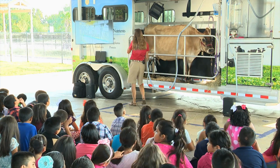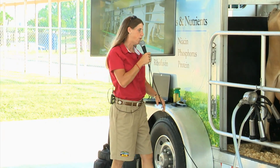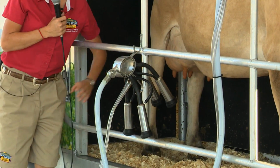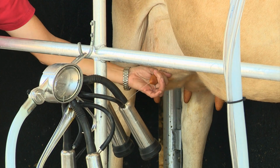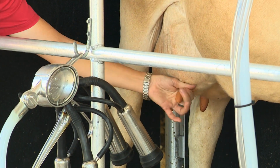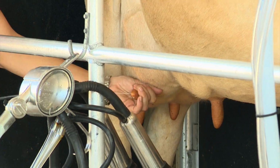All right, okay, girl. So she's clean and ready to get milked. We're going to get a little bit of milk out of her first by hand, and then by machine. All right, on 3. You guys watching? 1, 2, 2.5 in, 3. You should be saying, yum. That's good stuff right there. Yum.